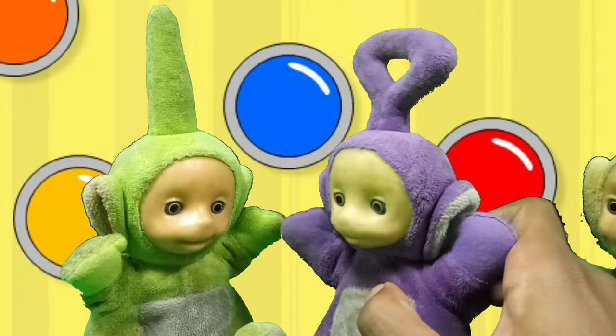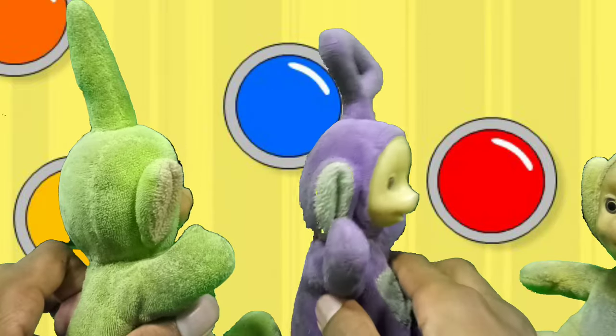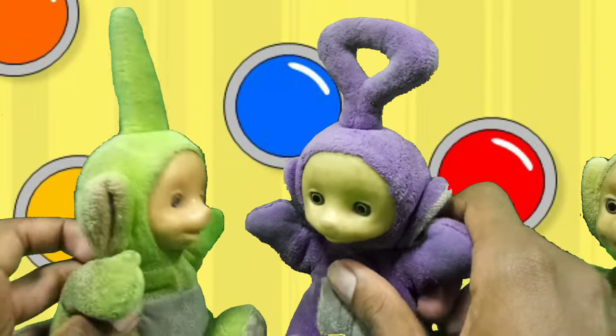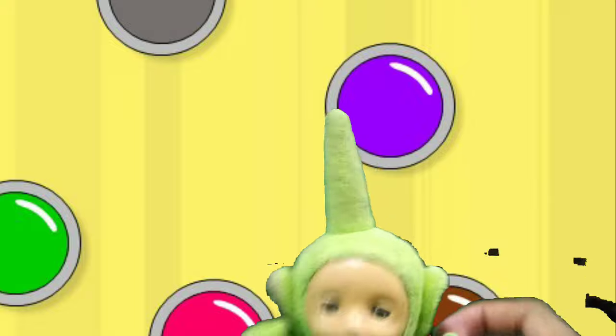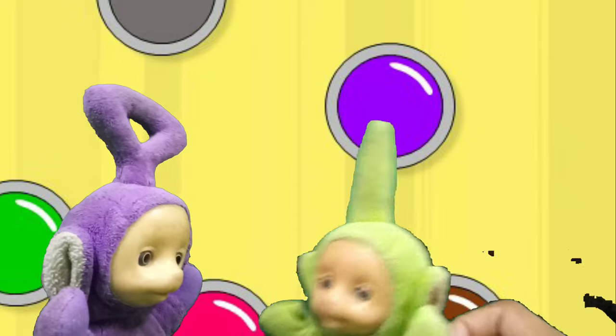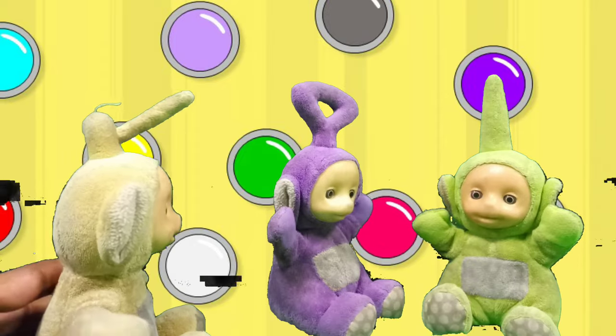So, which button should we press next? Don't know. Look, Dipsy! There's a purple button! Hang on, Tinky Winky. I will press the button for you. Oh, really? Yeah! Oh, all right then. Purple button! Whoa! What? Ew! I got slimed! Purple slime! Ow! Bibbly cheese! Oh, Dipsy! Alright, let's see!